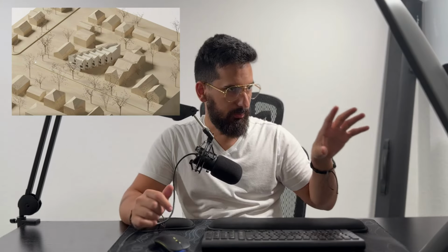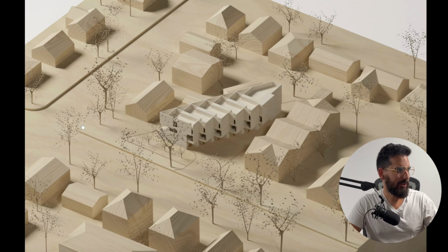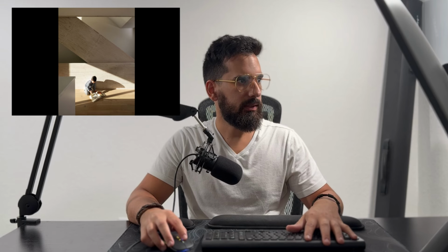Now, this is a beautiful model, but I suspect that this was computer generated. I mean, this looks too clean. And if it wasn't, if this is an actual model, this is beautiful craftsmanship. I love it. Now, the architects seem to be very fascinated with their work on the staircase.